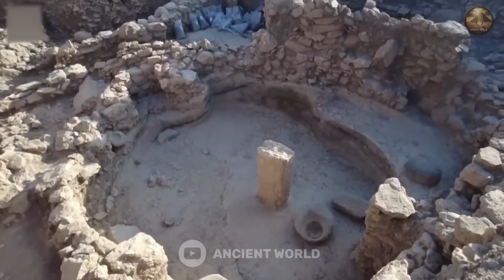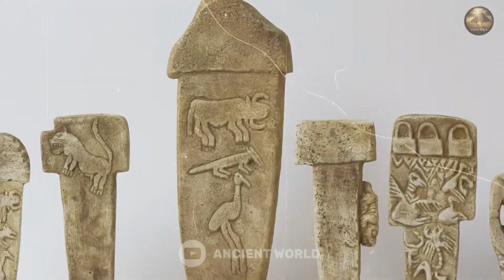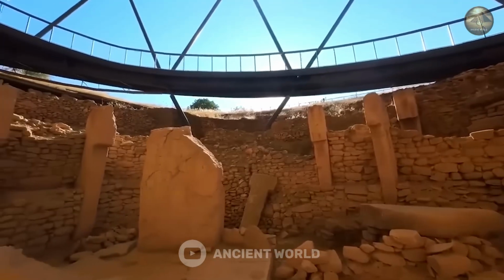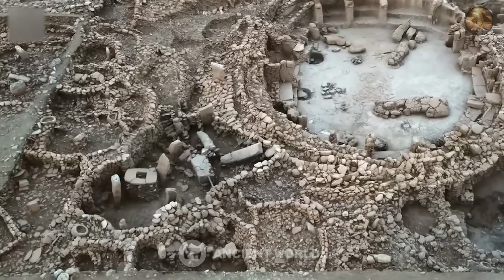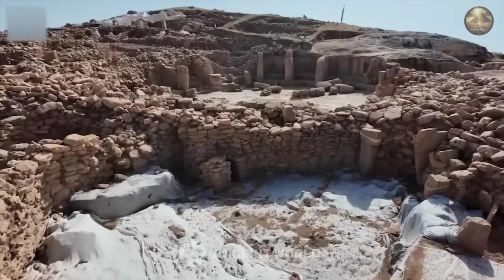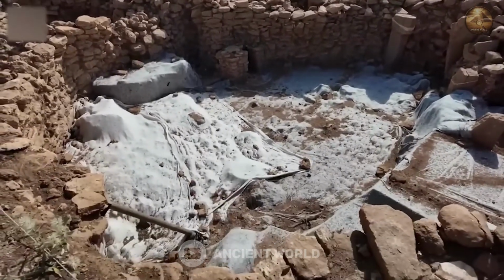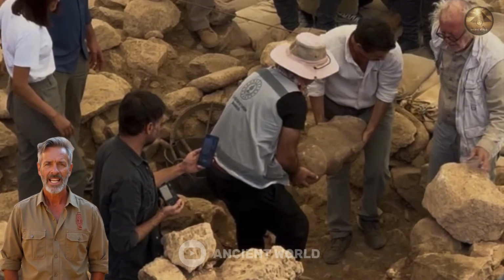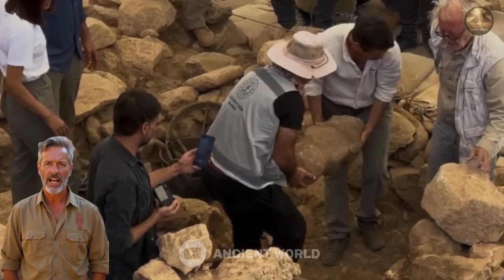But underneath is another world. Walls are carved directly into the bedrock. Large T-pillars are arranged in circles, and deep underground rooms were once used for ancient rituals. The history of Karahantepe started gaining attention in the late 1990s when a few researchers discovered fragments of pillars similar in style to Göbekli Tepe's.